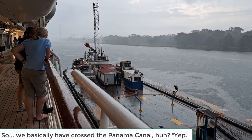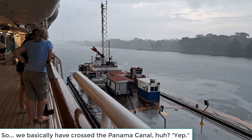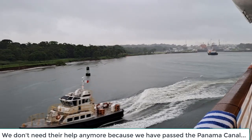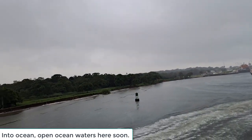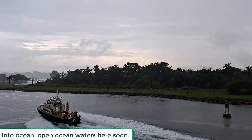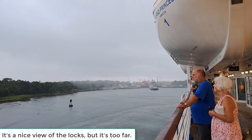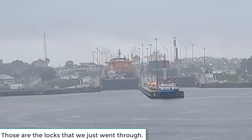So, we basically have crossed the Panama Canal. Yeah, the tugboats are now leaving us. We don't need their help anymore because we have passed through the Panama Canal into open ocean waters here. That's a good view of the locks. Oh, that's a nice view of the locks, but it was too far. Those are the locks that we just went through.